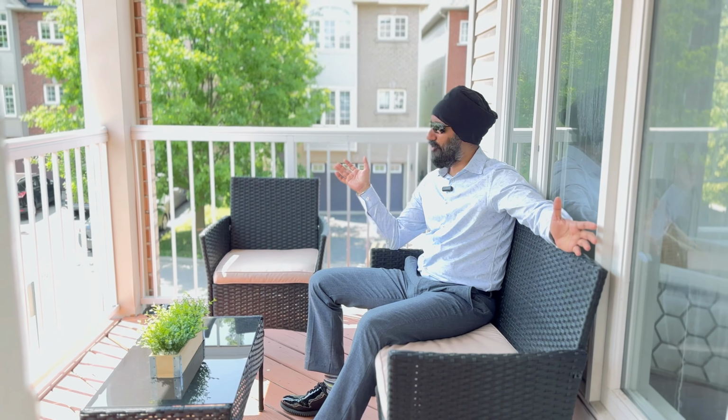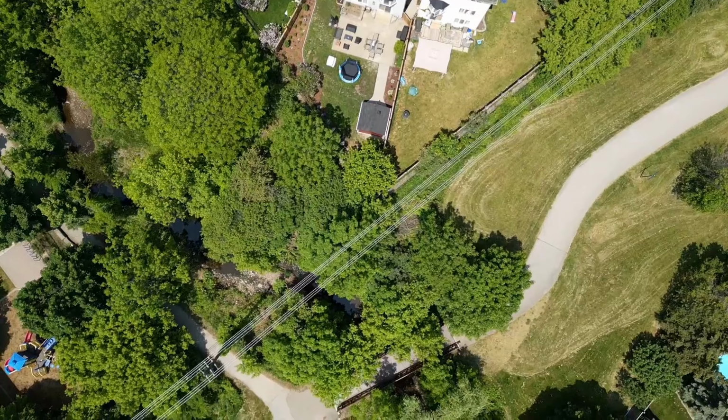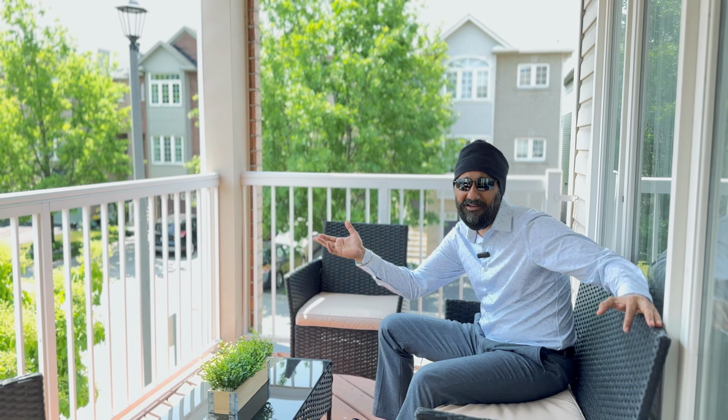Hey, this is my favorite summer spot because I can enjoy the outdoors from here in this balcony. It's a detached corner unit, so no neighbors around, lots of greenery, a walking trail behind, has a gas connection, so you can barbecue, grill, or bake in the sun.